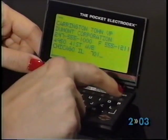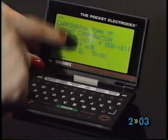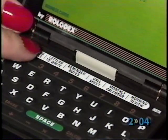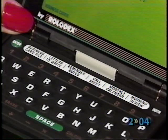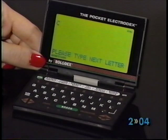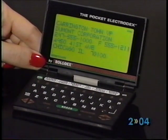Now press the business card file key for complete memory storage. John Carrington's name and business information have now been added to our Rolodex file. You can now recall this file by either the person's name or the company name using our cross-referencing feature. To recall John's name, press the business card file key and press the letter C. Notice how the screen is asking for the next letter. This will happen when you've entered more than one name beginning with that letter. Press A, and here's John's name and number.